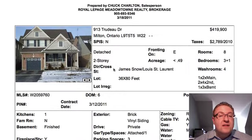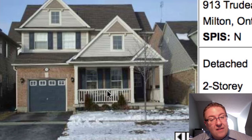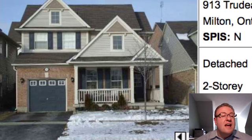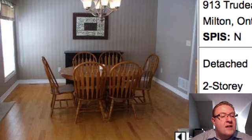So Trudeau is at 419.9, and this is a Pilgrim model, 1742 square feet, and I'm not sure, it says it's got 3 parking spaces. I don't know how that fits in. Maybe 1, 2. Most of the ones on Trudeau can do 2 cars in the driveway. Dark photos though, that's not helping the cause there.